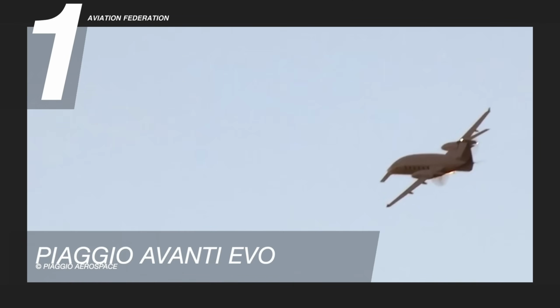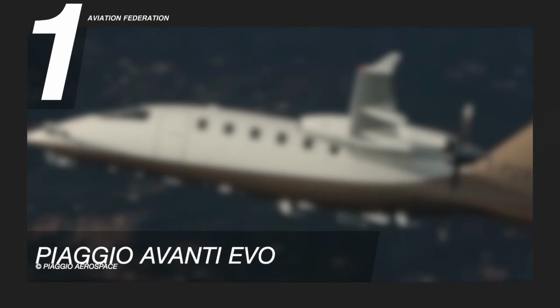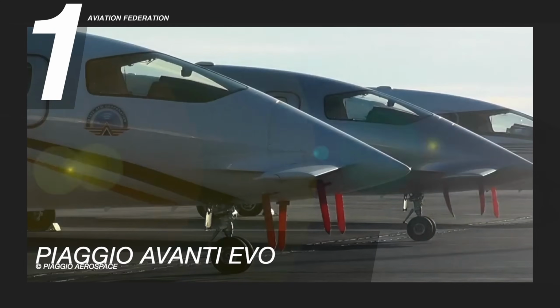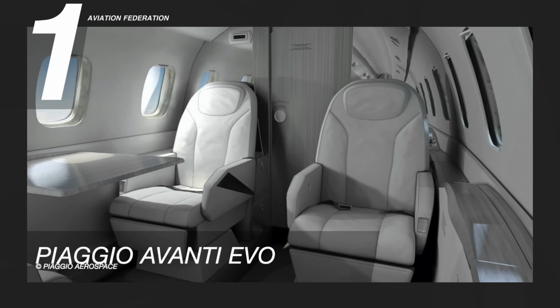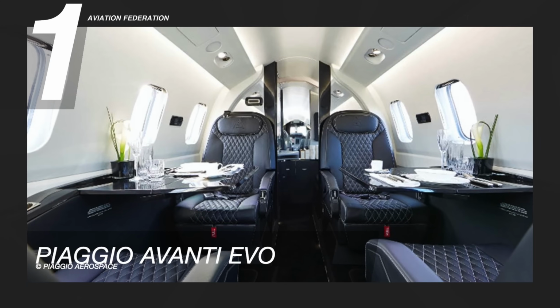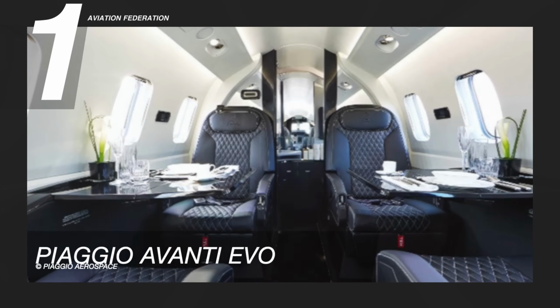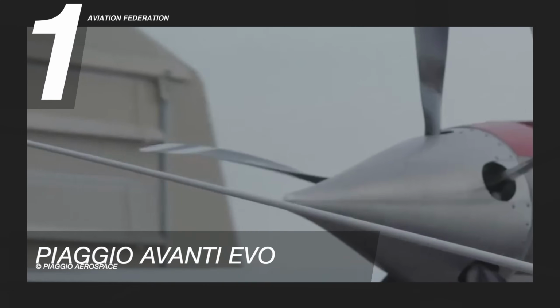Before passengers can even board the Avanti Evo, they can appreciate the aircraft's striking beauty. Its curved aerodynamic design provides a sleek profile, while the spacious and light-filled cabin offers headroom of 5 foot 9 inches and an abundance of space for up to 8 passengers. The standard Evo even comes with a lavatory. This turboprop has a price starting at $7.8 million.